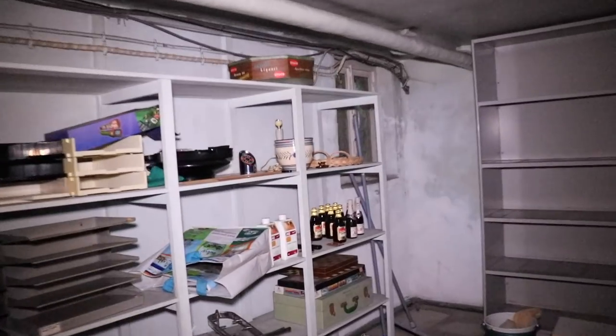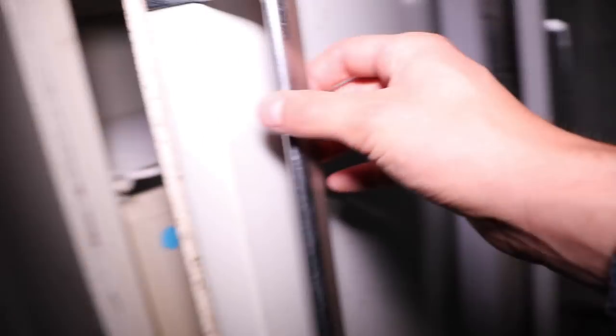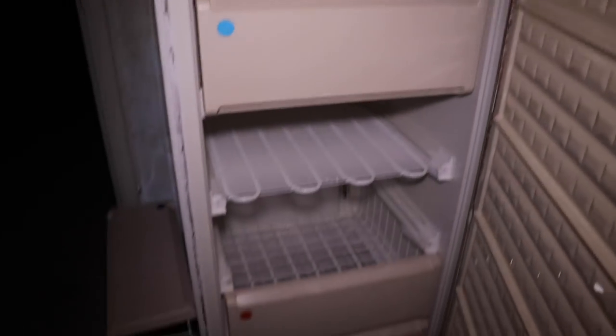Alright, so that's the basement, then I'm gonna show you the garden quick because I have only 40 minutes left. And I'm currently 3 minutes busy with recording right now. Alright. I don't know what the heck this is. A freezer maybe. Check this.